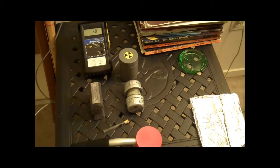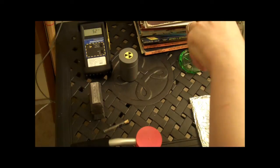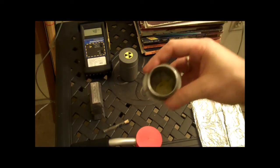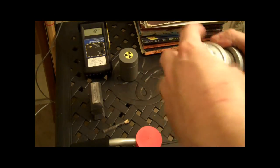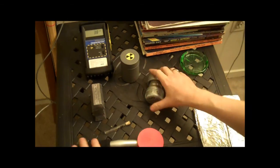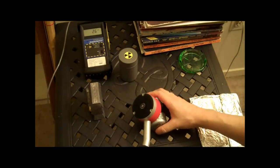Next up on the list, beta. This is a strontium-90 sample. Let me see if you can see this on the camera. It's in there. Strontium-90 decays into yttrium-90 by means of beta emission. Pretty powerful beta, too. However, I can't detect much of any of that from it.